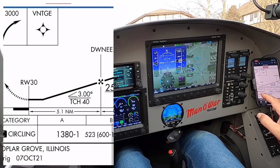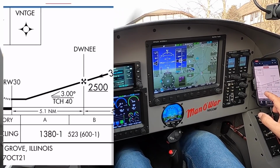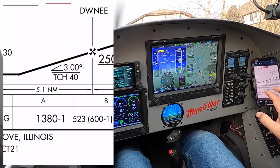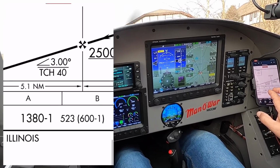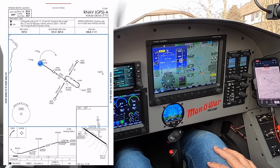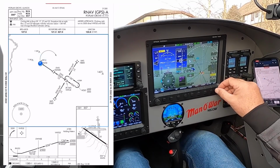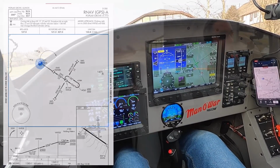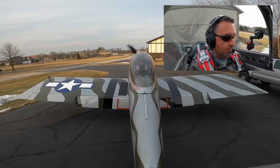This allows us to go down to circling minimums of 1,380 feet mean sea level. In this case, it's 523 feet above the ground here at Poplar Grove. Yeah, so we're going to do that. We'll see. We're going to do it with traffic because right now the winds are prevailing for runway 12. That's what the other airplanes are using here.